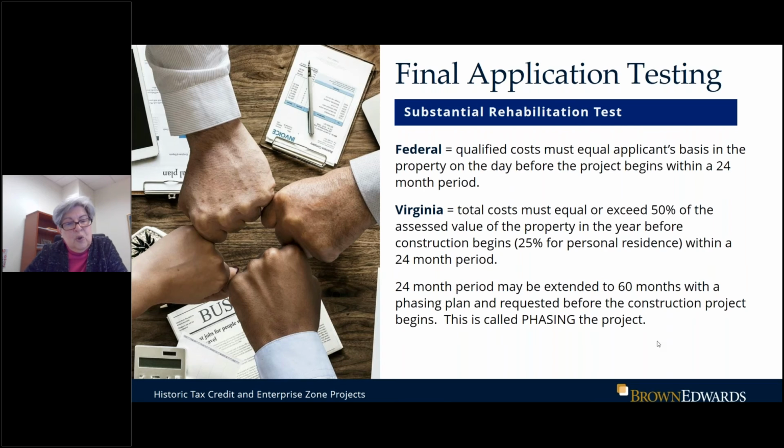When most folks read this, they interpret that the construction needs to be completed within that 24-month period, but that's not the case. That 24-month period is only a testing period. We can count costs before or after, but the 24-month period needs to end in the year that the construction is completed. For larger projects, we always recommend that the project be phased. And that does two things. Number one, it extends that 24-month period to 60 months. A lot of developers will come in and say, oh, I can finish this in 24 months, and find out that they can't. It doesn't cost anything extra to phase it. A phasing plan does need to be submitted to DHR, but that's relatively easy for the consultant to do.